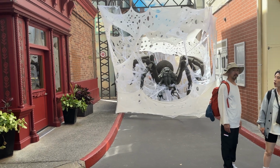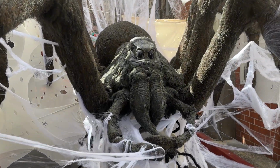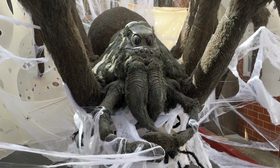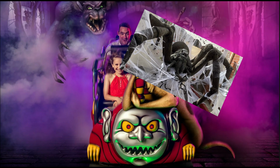He's hard to spot due to him not being lit up, so he's more of an Easter egg. During Fright Nights 2024, Aragog was brought out of Scooby-Doo due to the refurbishment on the coaster, and was put on display on Main Street as a cool photo op. It was awesome getting to see him again, especially up close. I hope he makes his way to Scooby-Doo for its 2025 reopening.